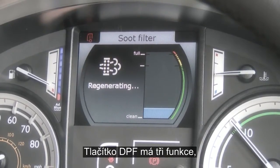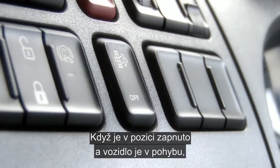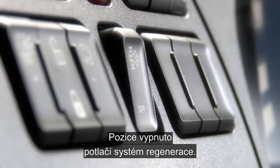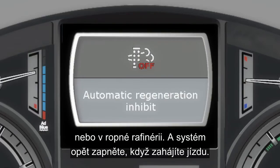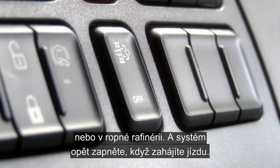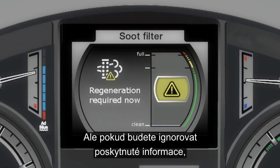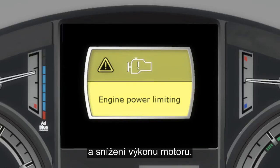The DPF switch has three functions: running, off and initiate. When in the running position and the vehicle is being driven, the system will manage the soot levels automatically and efficiently. Off allows the regeneration system to be inhibited, for example when working in enclosed spaces or an oil refinery, and remember to switch back on when commencing your journey. Simply following any on-screen prompts regarding regeneration allows you to get on with the job you do best. However, if you choose to ignore the information given, then you can expect further warnings along with engine power reduction.